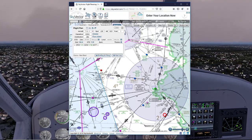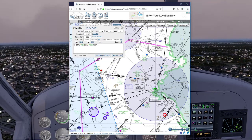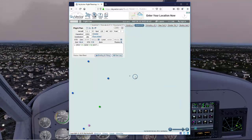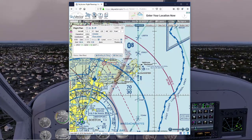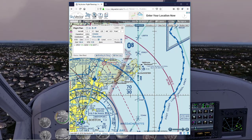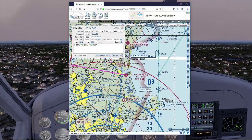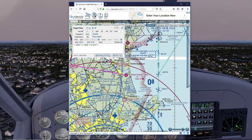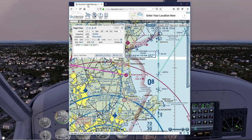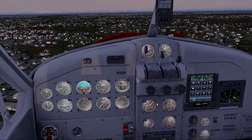So if I'm heading due east, I'm going to be heading out to this little point on VFR. So let me flip it over. I'm going to be heading out to Thatcher Island, Rockport, Gloucester. We'll be heading out kind of in this direction. And there's Plum Island. There's this little inlet here and this little inlet here, and it's kind of right on the coast.